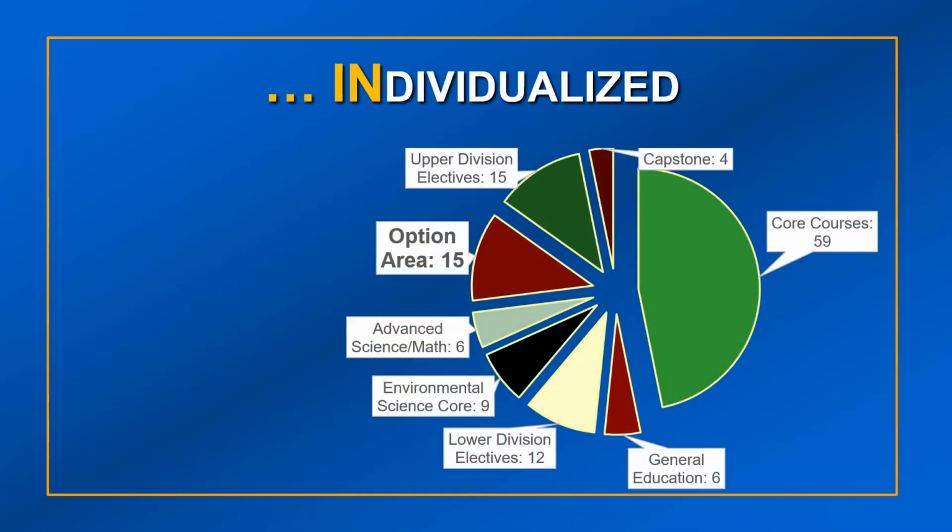It's individualized, and that is for your professional development needs. No two program sheets look alike. There are 15 credits of upper division electives. The option area has 15 credits. Advanced Science or Math, 2 courses, 6 credits.